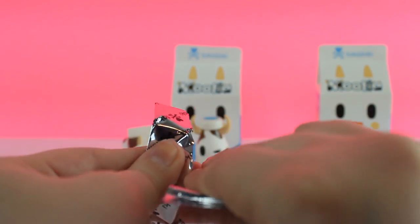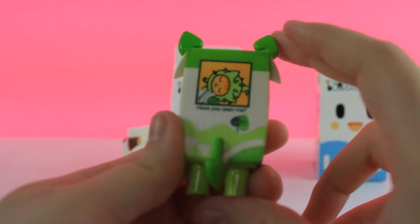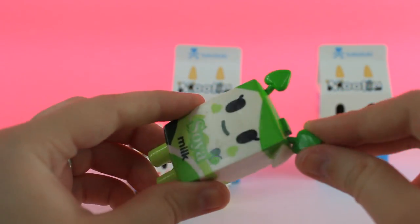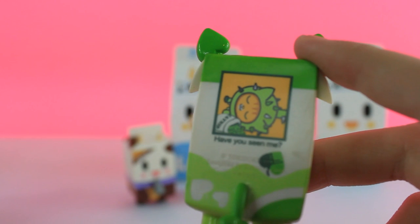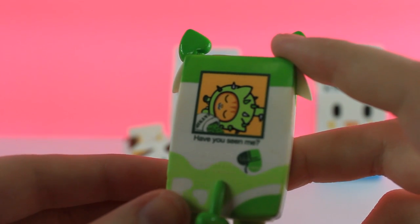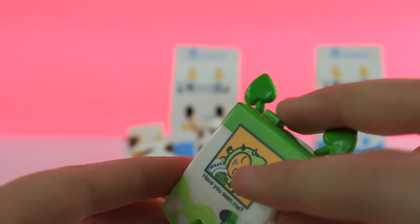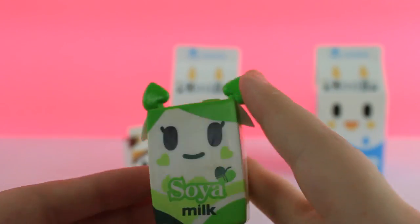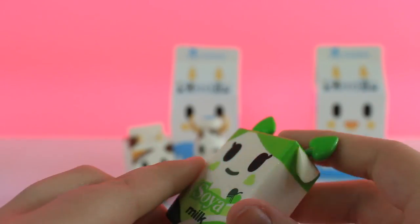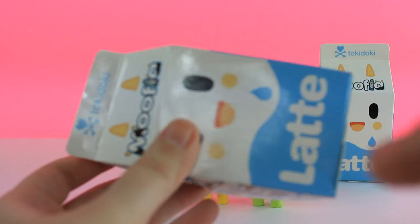Oh, there it is. Let's see who we have next. I'm hoping for no duplicates. No duplicates, guys. And we got Soya. She's soy milk, and she's super cute. She's green and has little leaves as her horn, and then she has a tail too. And on the back she has a Have You Seen Me cactus kitty, which Tokidoki makes too, cactus kitties and cactus pups. And he has a little bag of catnip. Oh, she is super cute. These are really, really cool. But let's put her back there. And we get to open the next one.